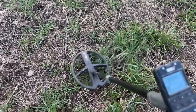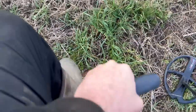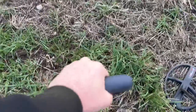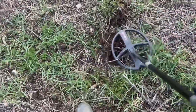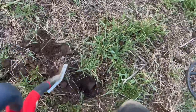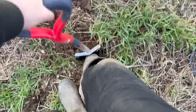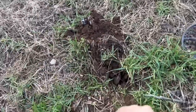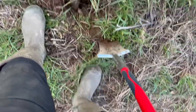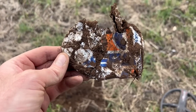Please make this a good signal. '83, '84, I mean, who knows? Tin can number 15, or maybe a little halfpenny, fairly shallow. I think it's going to be more aluminium because it's just got that squeak to it. Oh, stony ground. Very stony ground. Right, come on, be out this time. I don't want to have to dig to... Oh, no. No, no, no, no. Look how old that is. That's an old Pepsi. Oh, my goodness.